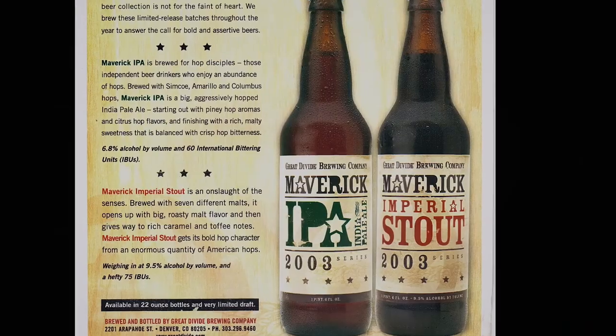I have historically done all the trademark searches over the years, so I did a trademark search on Maverick. It was clean, nobody was using it, so we came out with these two beers named Maverick. Eventually, we got a phone call from a brewery in California that had a beer named Mavericks. It ended up being a conflict, and we stopped using it. So we were then forced to change the name.